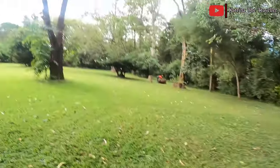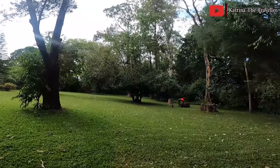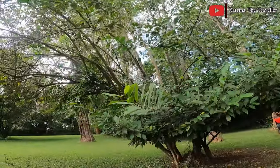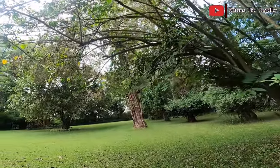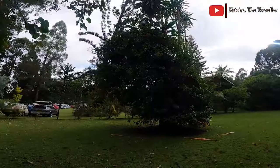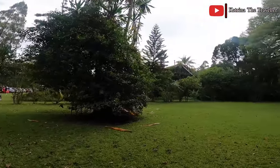The event is still going on, and one thing I love about Tigoni is the serenity. Let me show you. Have a look at this. Anyone can come here if you want to meditate. I think this should be a place for meditation. There are a lot of trees. Trees all over. Those are the cars there.